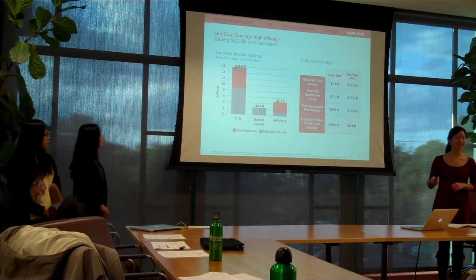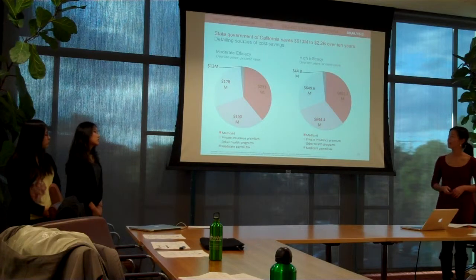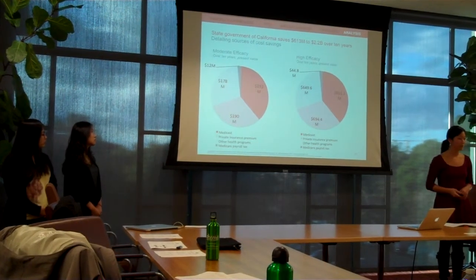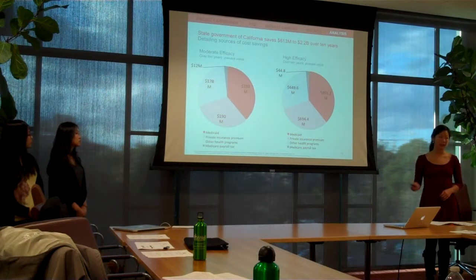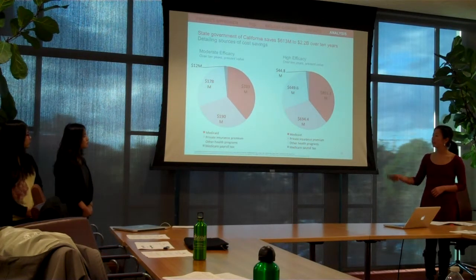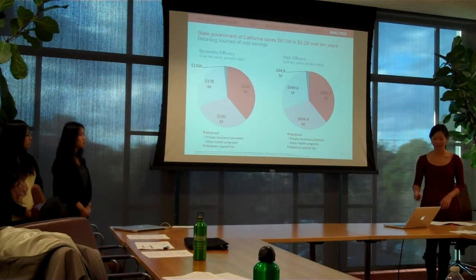So now we go into the savings to the state of California, and you'll notice that on the left-hand side, in the moderate efficacy scenario, Medicaid, which is that bright red, saves $233 million over 10 years. And on the right side, in the high efficacy scenario, Medicaid saves $851 million over 10 years. And of these sources of California state spending on healthcare, they're roughly distributed between Medicaid, the private insurance premium, and other healthcare programs, which includes things like CHIP and child and maternal health.